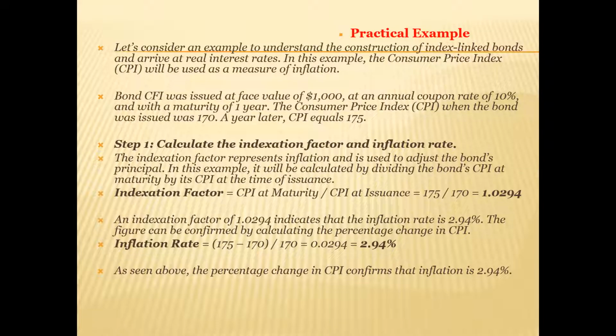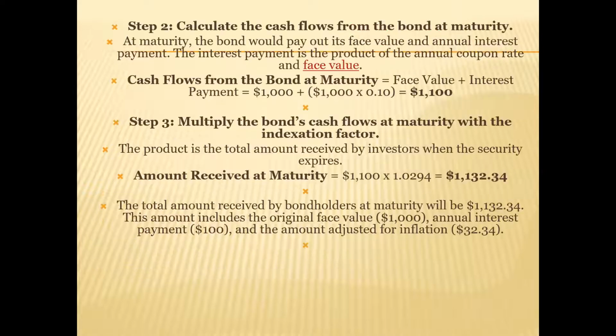An indexation factor of 1.0294 indicates that the inflation rate is 2.94%. The figure can be confirmed by calculating the percentage change in CPI. Inflation rate is 175 minus 170 divided by 170, which equals 0.0294 or 2.94%. As seen above, the percentage change in CPI confirms that inflation is 2.94%.